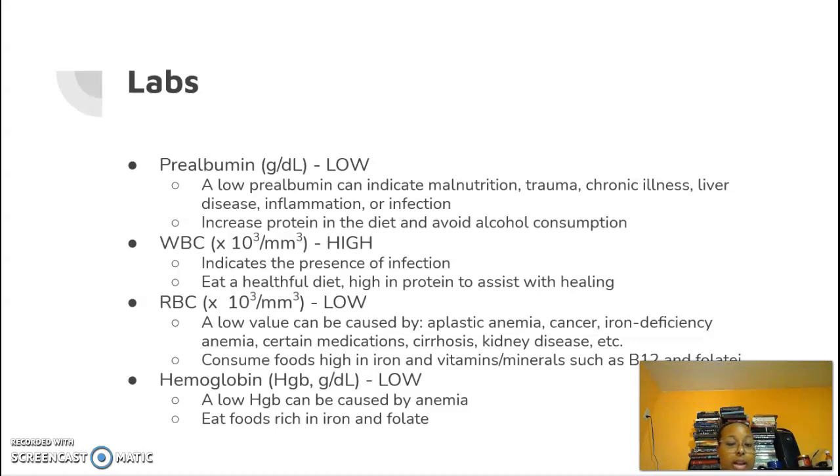Her hemoglobin and her hematocrit were low, so it's just recommended that you eat foods rich in iron and folate and increase the consumption of red meats, especially liver, if you have low hemoglobin and hematocrit levels.